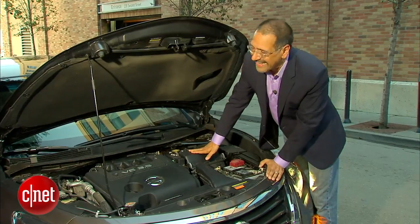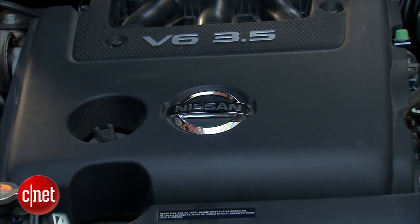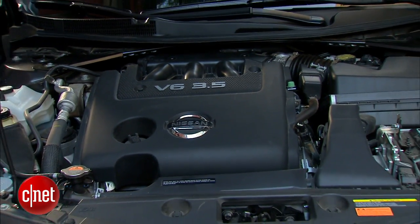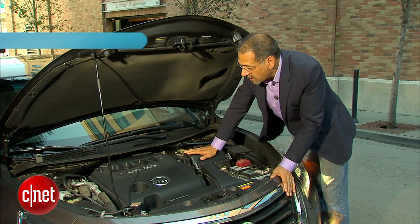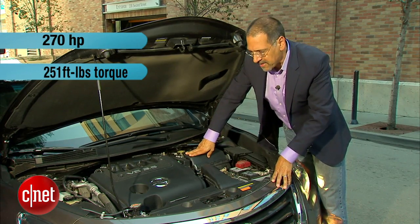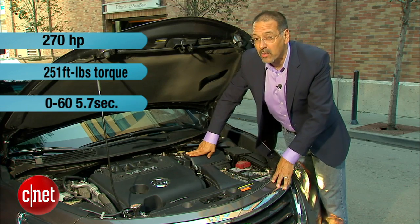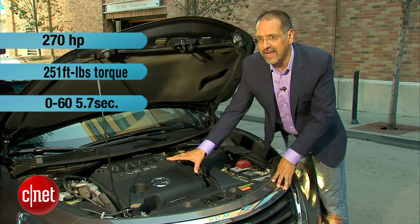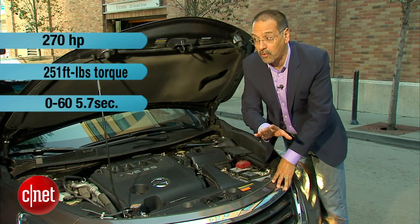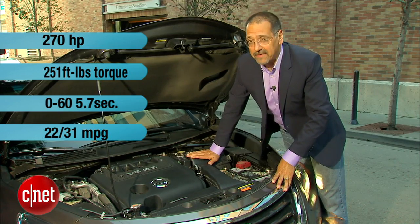Okay, under the hood, it's a Nissan. Follow along with me. 3.5-liter V6. This one sits side saddle, drives the front wheels only. 270 horsepower, 251 foot-pounds of torque. This car weighs about 3,300, but it gets up to 60 in a very nice 5.7 seconds with this bigger engine. There's also a 2.5-liter 4, whole different story. And we're getting 22/31 EPA estimates on this car.